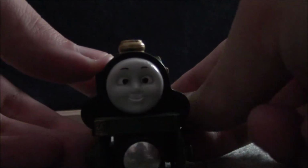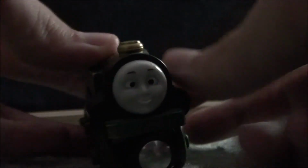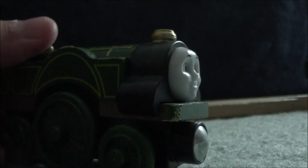The face is what really doesn't get me on this model. It's a good face, but it's just a bit large. And also, her funnel is a bit of an issue for me as well. It's very short.